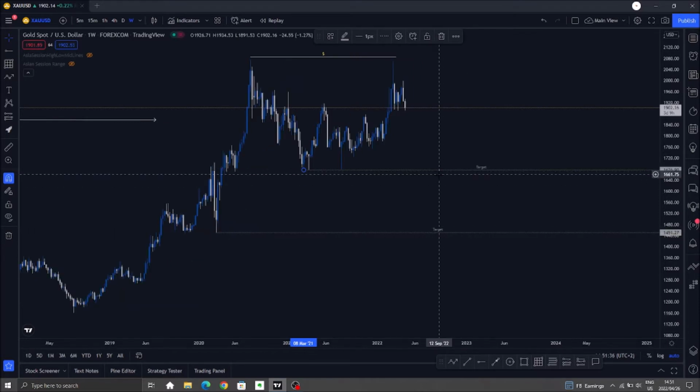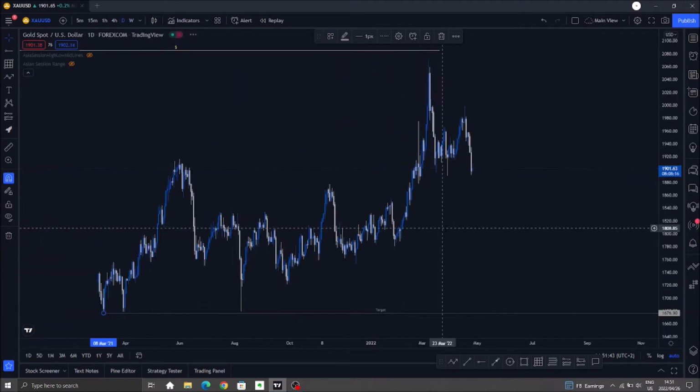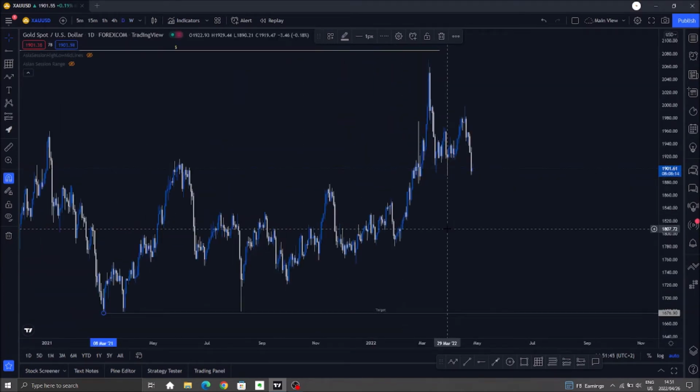All right, so our work on the weekly time frame is done. What I'd like to do now is drop down to the daily, and really zone in on what exactly we can expect from this market.